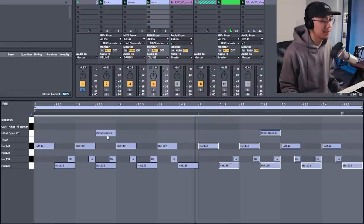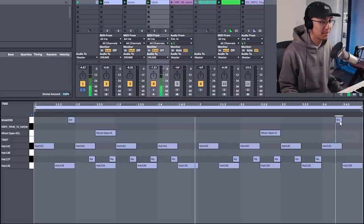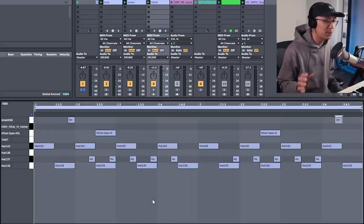Let's duplicate this loop. Now I have this little shaker here. Now we can interchange between the shaker and the little accented hi-hat, so we can move this ghost note up here. And perhaps we can move this one here, just so we have a little bit of variation through the groove. Notice how that makes our beat a little more interesting.